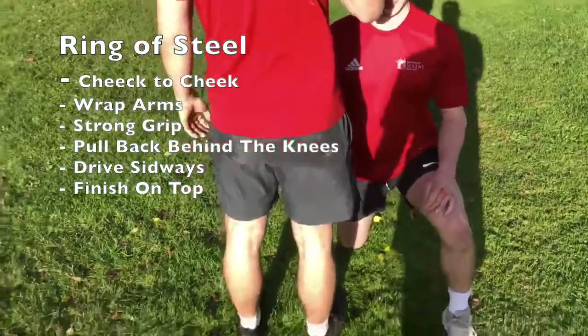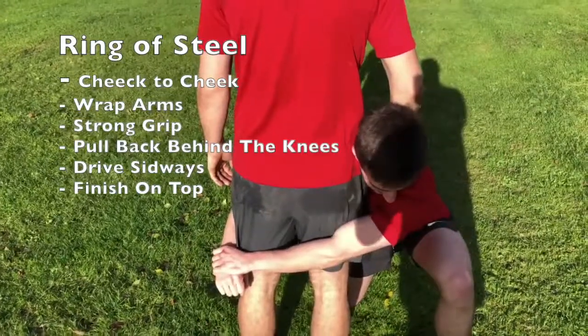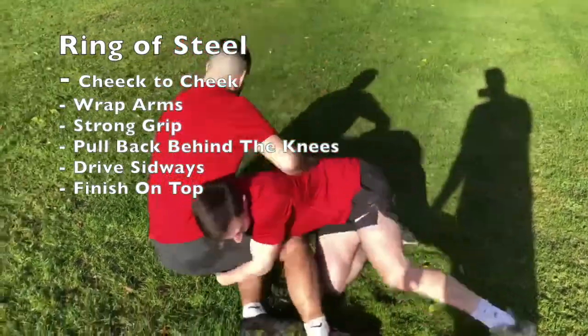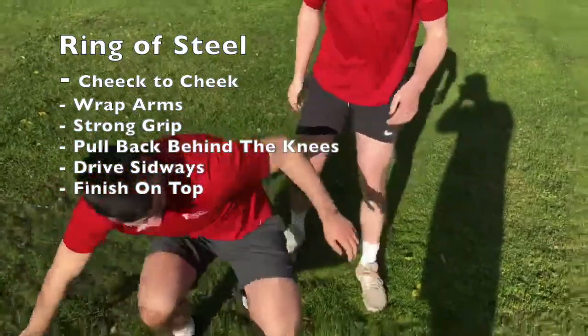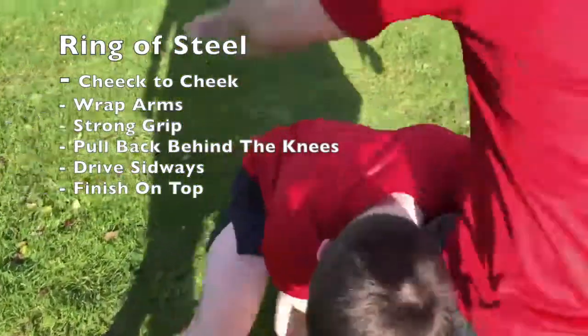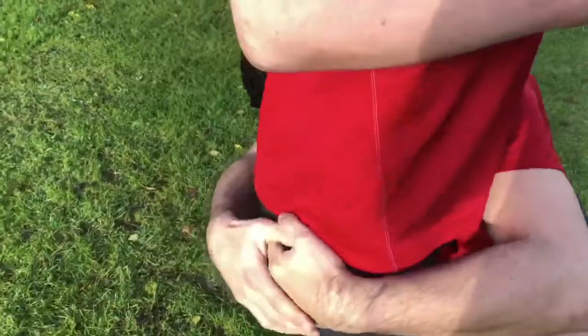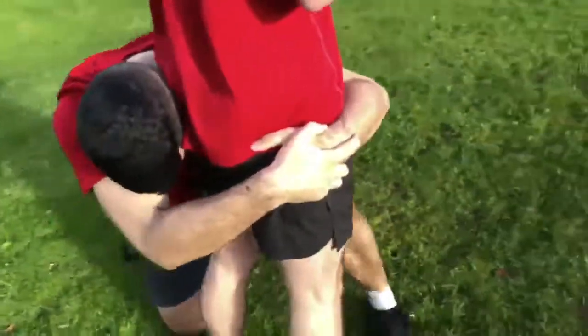Good, okay, so we're getting the ring of steel, okay, cheek to cheek, and we're trying to make sure we finish on top of them by driving them sideways. Good, great body position to finish. Let's do it again then. Okay, so head cheek to cheek. Perfect. Okay, so we're making sure that our hands are together. Okay, we're tight, cheek to cheek, and then you're going to drive through. Good, finishing on top.